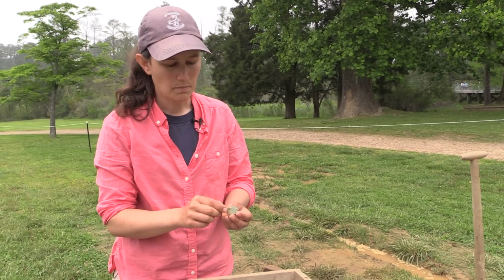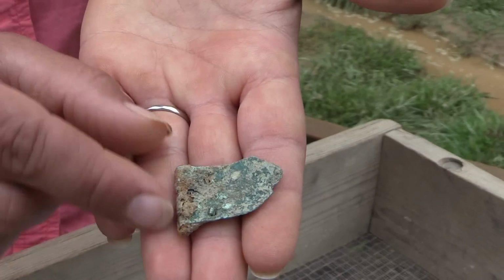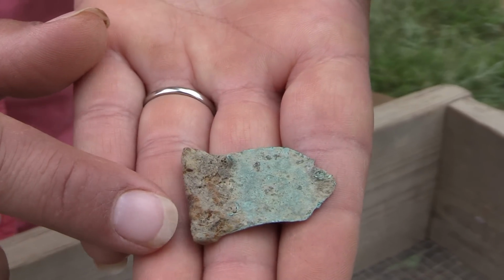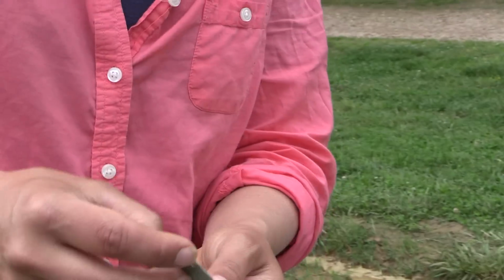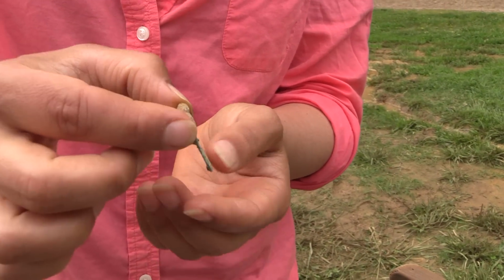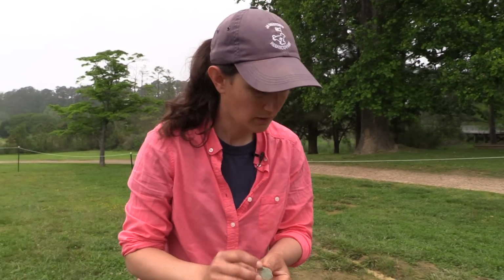This is a book clasp, and you can see the hinge along the side. Our conservators will be able to clean this up and take a better look at it, see if it's decorated. But this would have been the piece on the end of the book to hold it in place, because it is made out of a parchment that tends to swell, and so these clasps would have held the end of the book in place. So that's a neat object.